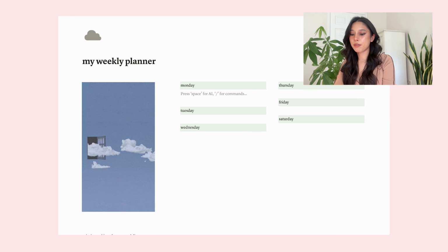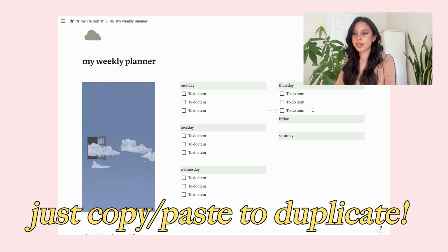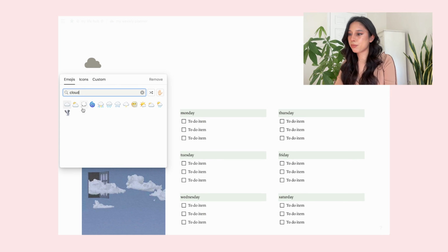And then maybe underneath, if you type in the 2 brackets like this and hit space, it automatically turns into a little checkbox. So you can put in your to-do list item, and then later when you do it, you can check it off. I just love how this looks already. So this icon is kind of not working for me. What if I just do the cloud emoji?